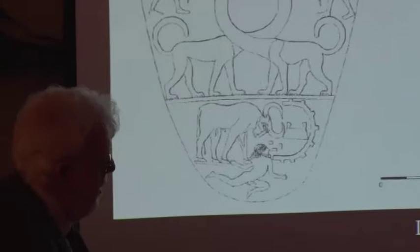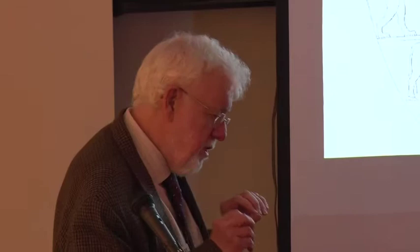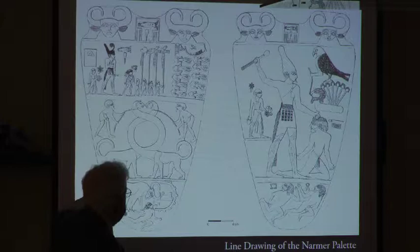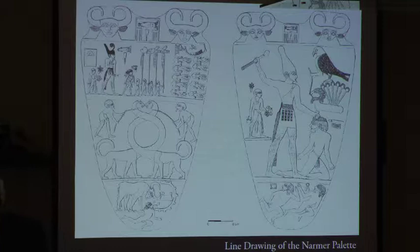At the other extreme, there are other scholars who suggest that really none of these palettes, including the Narmer palette, are trying to describe or depict specific historic events, like a union of the two lands achieved by a specific victory, by a specific king at a specific time. And their suggestion is that most of what you see going on, despite its warlike characteristics, are really the performances of ceremonies by the king.